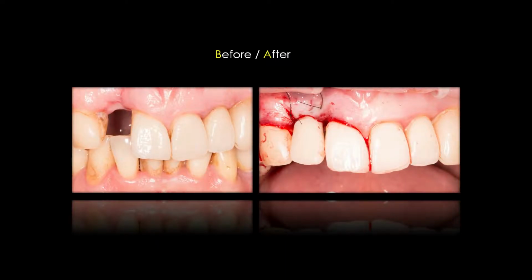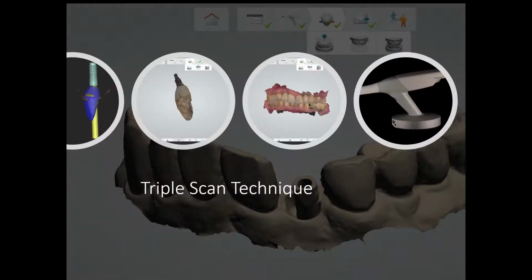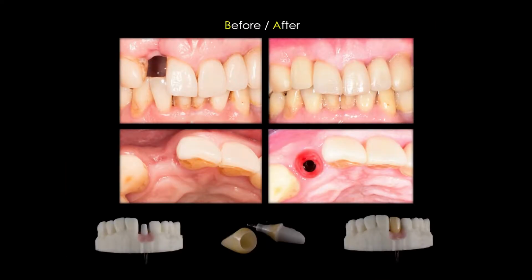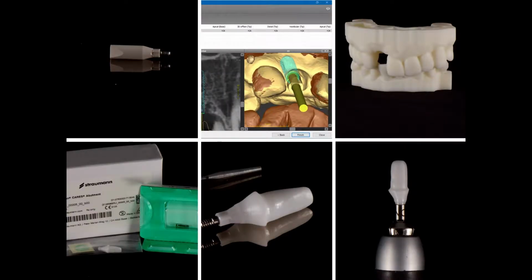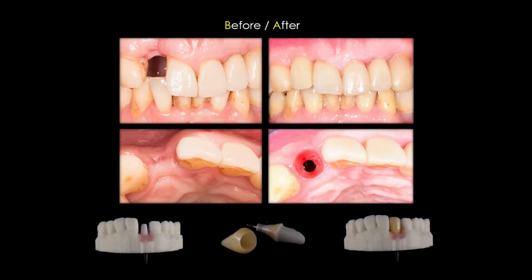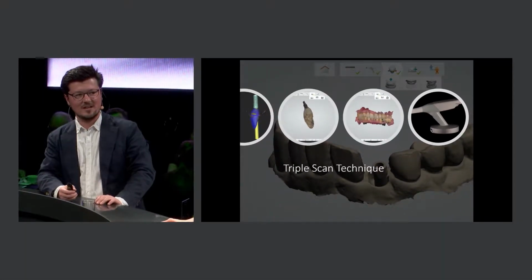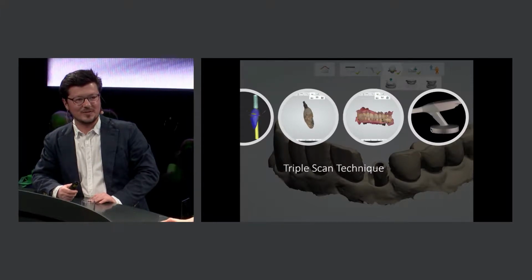And then we waited for 3 months for the implant to osseointegrate. And we started with the final rehabilitation, with the final crown. So this is the triple scan technique.